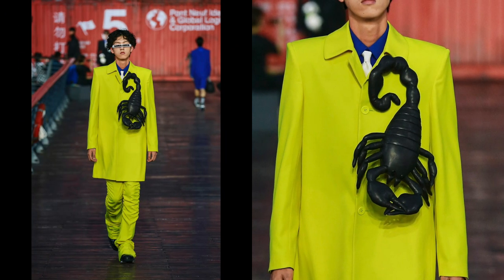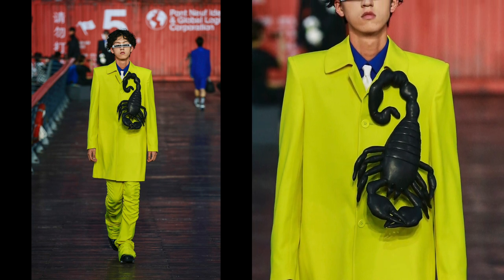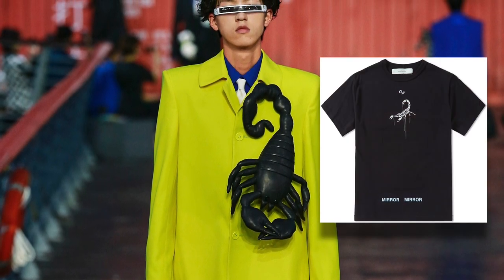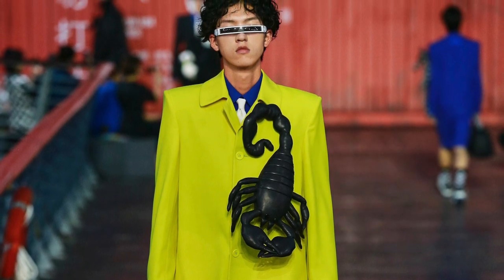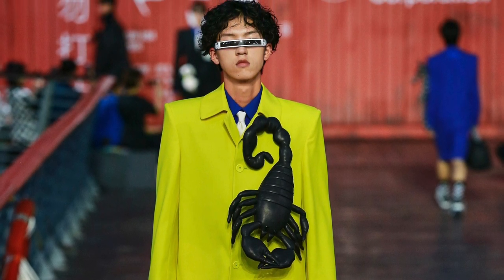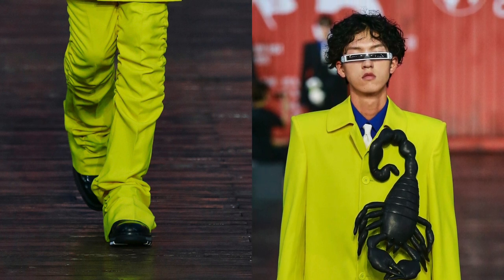This is the first look where we see the scorpion motif. It's like another plush animal. I'm sure it's made out of leather. For his Off-White brand, he does have the scorpion motifs on some of his ready-to-wear, so I think that's where it comes from. The sunglasses also remind me of Balenciaga. And then you'll see that the pants are extremely long and it looks like it's dragging on the floor as well.